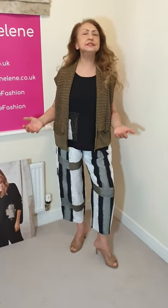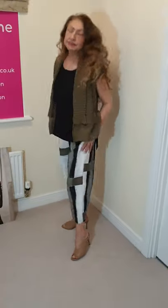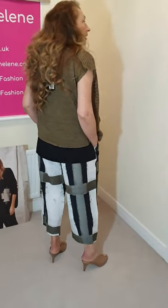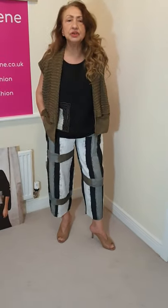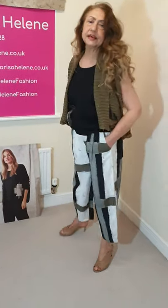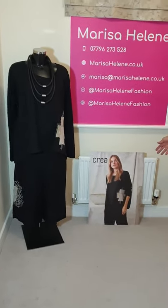So, here we are, the new few pieces of Crea Concept that I received today. And it's showing you this pair of, I call them crop trousers, but they can be called culottes. I don't think they are wide enough to be culottes, but they're crop pants. I think they're lovely. The fabric feels absolutely fabulous, and they're elasticated at the back and pockets, as you can see.